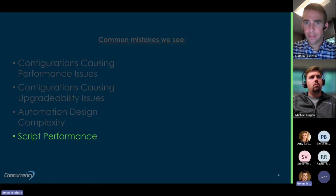So understanding and taking a look at your script, what files have been updated, how they've been updated, what rules have been updated, what script practices they've been leveraging, all of that comes to bear when we're talking about script performance issues.